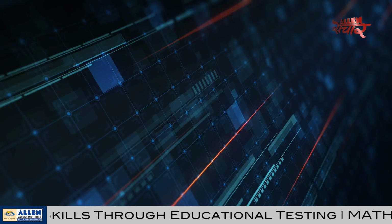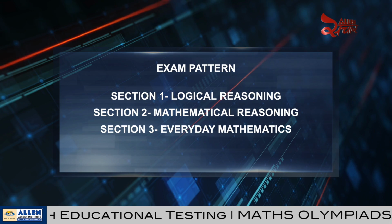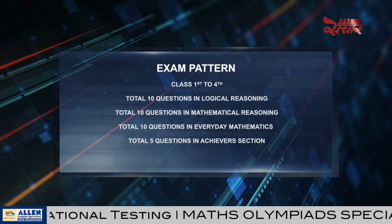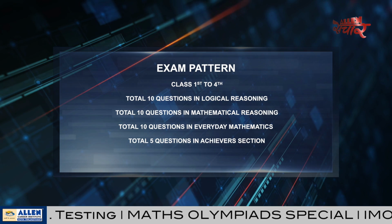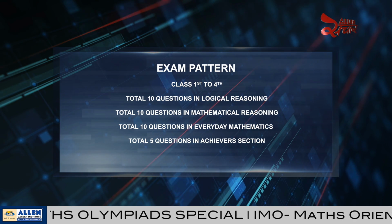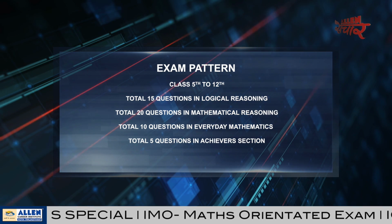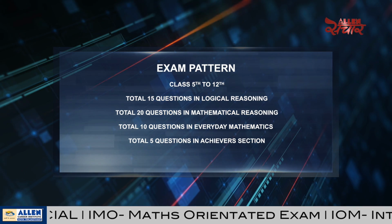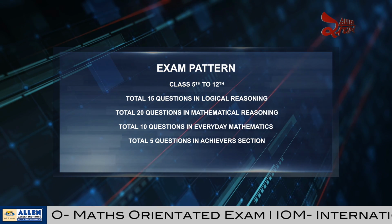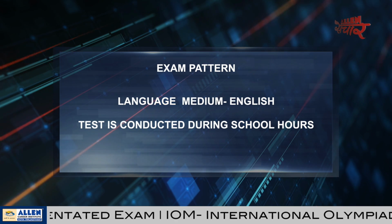Moving ahead, Ankita, please tell us, what is the exam pattern of IMO? There are total 4 sections in level 1st and level 2 both. Section 1st is logical reasoning, section 2 is mathematical reasoning, section 3 is everyday mathematics, and section 4 is achiever section. For class 1st to 4th, total 10 questions are asked in logical reasoning section, 10 questions each in mathematical reasoning and everyday mathematics, and total 5 questions are asked in achiever section. For class 5th to 12th, 15 questions are asked in logical reasoning, 20 questions in mathematical reasoning, 10 questions in everyday mathematics, and total 5 questions in achiever section. The medium of the test is English, and the exam is conducted during school hours.